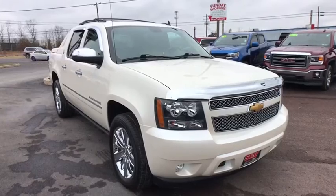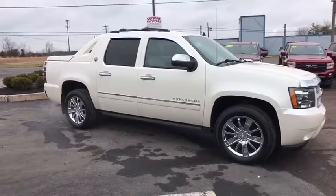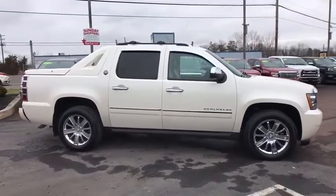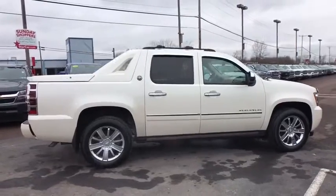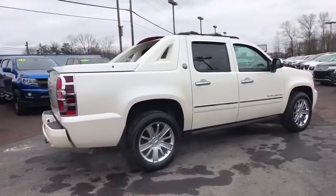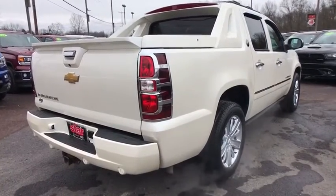Stop by and take a look at the 2013 Chevrolet Avalanche. The Chevy Avalanche can transform from an SUV into a full-size pickup truck all in less than a minute. This makes the Avalanche one of the most flexible vehicles out there. This vehicle has less than 75,000 miles.